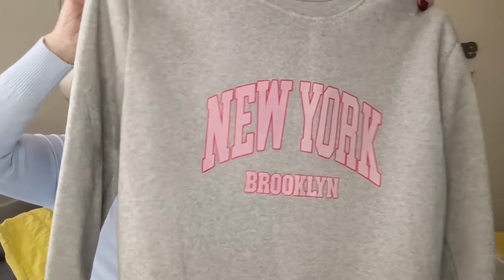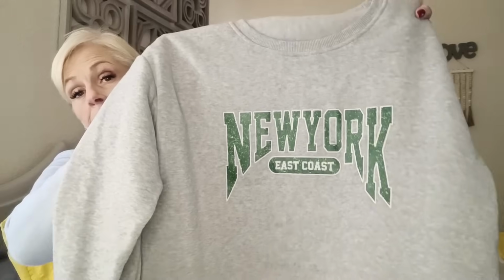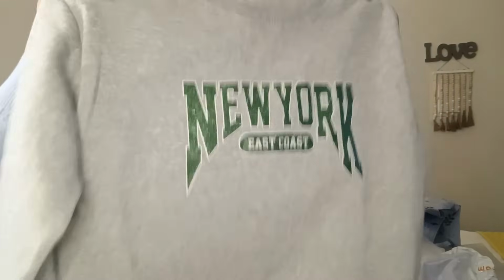So there's my New York shirt in the pink. And here's another sweatshirt. I kind of goofed up on these sweatshirts because I ordered, and I didn't mean to, and I didn't even realize it until I really looked at the order. I was just wanting some sweatshirts, and I liked the pink really well with the dark pink trim. So I was like, oh yeah, I like that. And then I got this one, and it says the exact same thing, but it's in green. And I wanted the green. So I got this one.